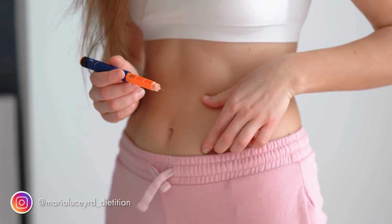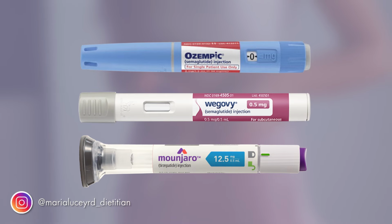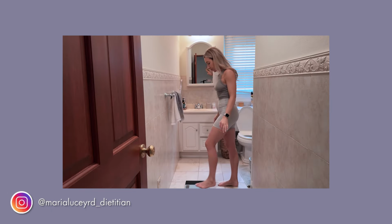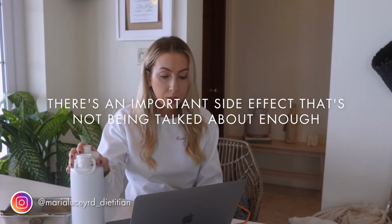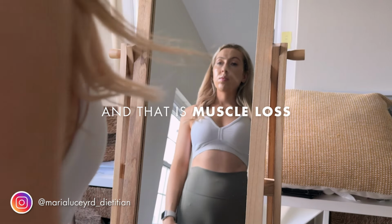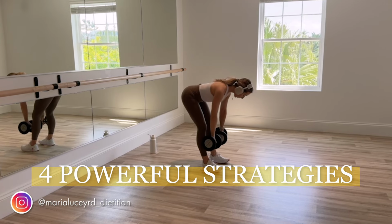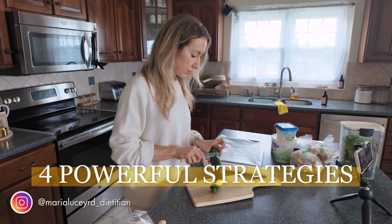Gone are the days of Weight Watchers and Slimming World. Today, weight loss medications like Ozempic, Wegovy and Mounjaro are taking the spotlight. But here's the catch. While these meds deliver impressive results on the scales, there is an important side effect that is not being talked about enough, and that is muscle loss. So in today's video, I'm going to share 4 powerful strategies that will help protect your muscle and help you get the most out of your weight loss journey.